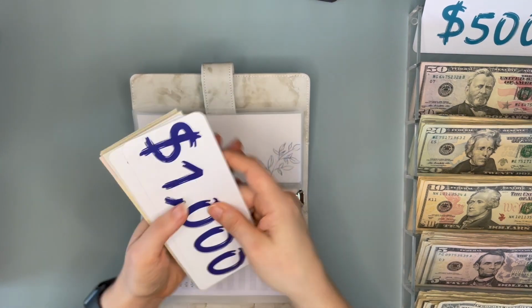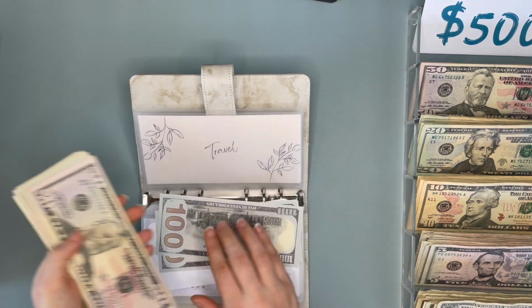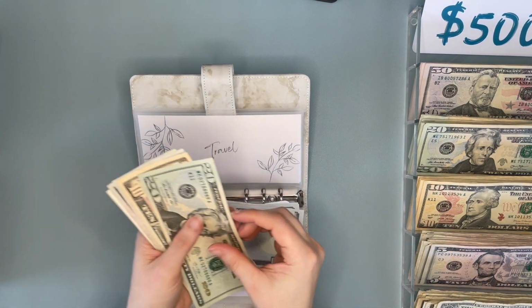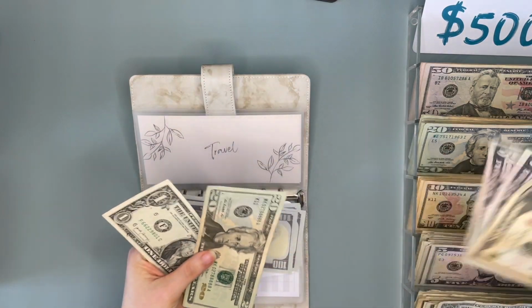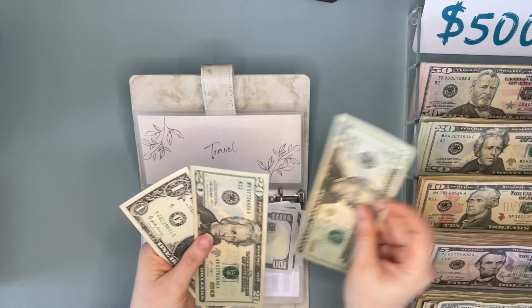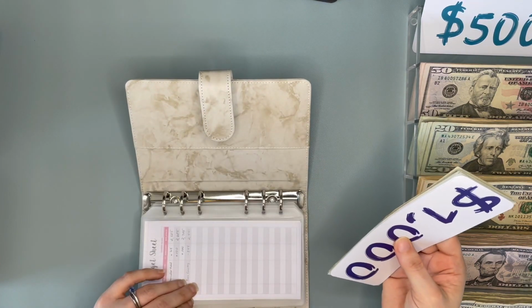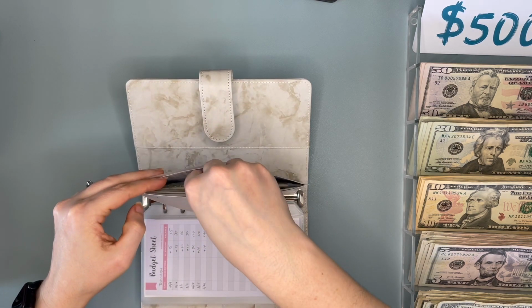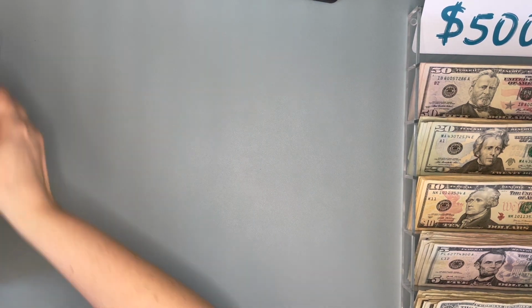Travel, got 2,000, 1, 2, 300 in the bank. So we got 2 more 50s. 20, 35, 40. So got $2,441. Okay, that is it. So beautiful.